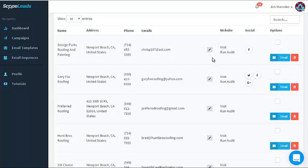Here's their email address. You can run an audit, like an SEO audit on their site. You have their social, their Facebook, Twitter, all their social accounts right here. You can see what they're doing. And here's the cool part. Now you can message all of these guys at once.